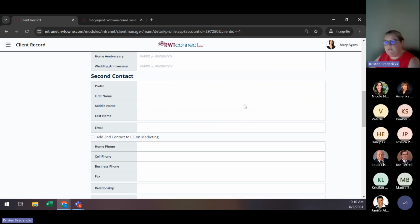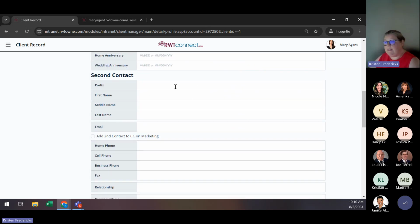Notice that you do have a place for a second contact. So if you do need to add somebody as a second contact, you can do that as well. And then you have this little box here called Add Second Contact to CC on Marketing. If you need to be able to send these search results to two people at one time, and they maybe have two different email addresses, you can certainly do that by putting their first name, last name, and email address in here as well, and then clicking that box that says add second contact to CC on marketing to make sure you're sending to both of them. We do only have the option to send to 2 emails at one time. So if you do need to send to a third, you may have to set up another account for that.